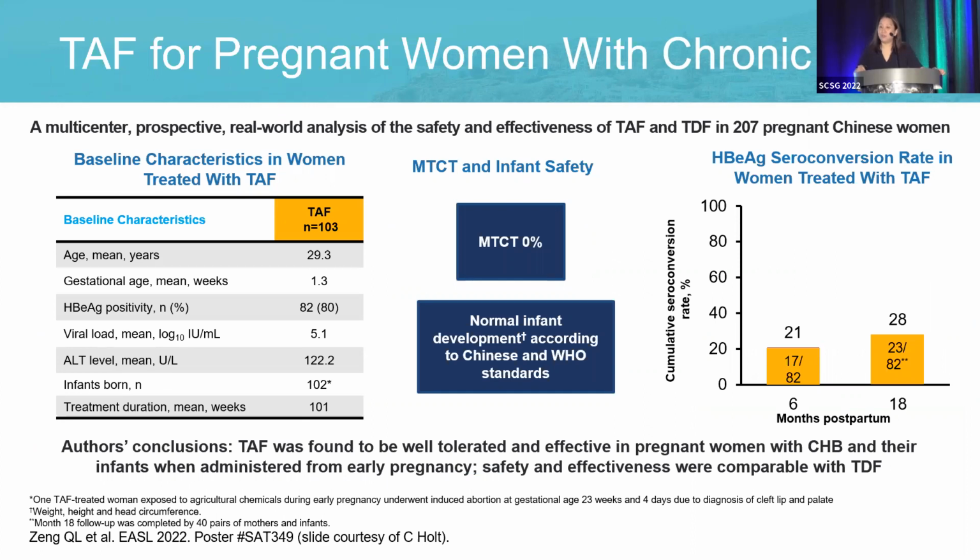Okay, so a lot of us are using TAF nowadays. So the question is, well, you said TDF in the former slide, so what about TAF in pregnant women with chronic hepatitis B? This is a slide taken from the EASL 2022 by Zhang et al., and it was a multi-center prospective real-world analysis of the safety and efficacy of TAF and TDF in 207 pregnant Chinese women.